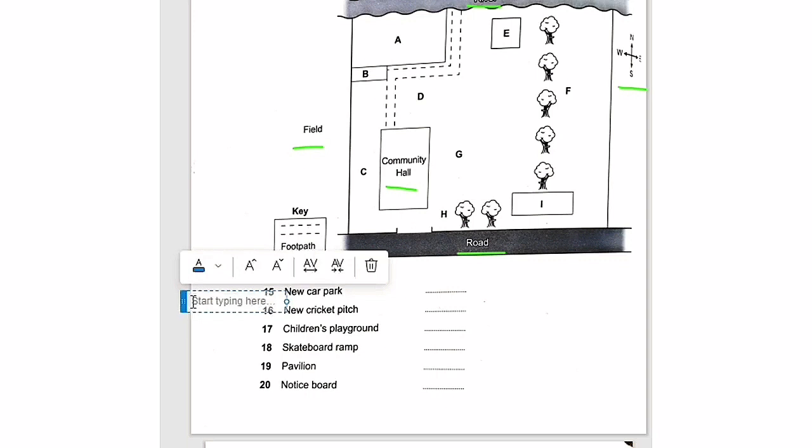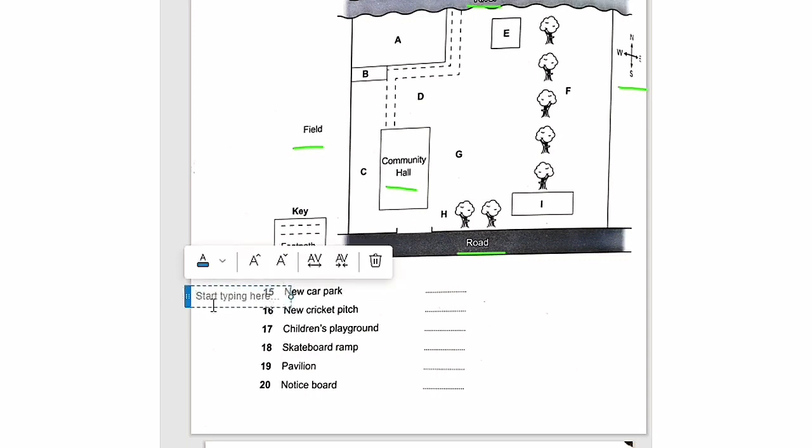So, next on the agenda is proposals for improvements to the recreation ground. Councillor Thornton again. Well, since we managed to extend the recreation ground, we've spent some time talking to local people about how it could be made a more attractive and useful space.